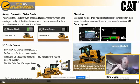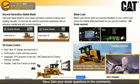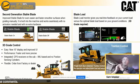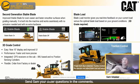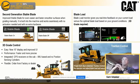So 3D grade control. This is our brand new Cat Grade with 3D. We've moved away from the position sensing cylinders on this tractor, and we're using inertial measurement units now. So we've got 3 IMUs that are positioned on the tractor: on the blade, on the C-frame, and then on the body of the tractor. And then, of course, we use our 2 antennas and GPS receivers located on the top of the cab inside that air conditioner module right behind the cab. Out of sight, out of mind, very clean look, very sleek.